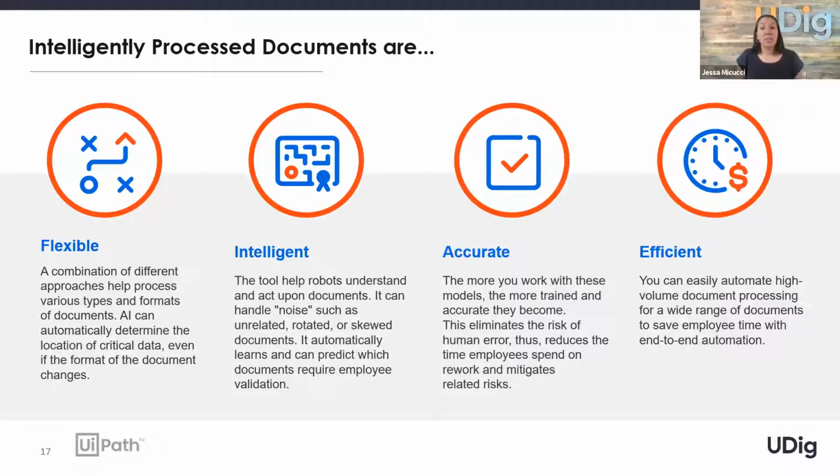Intelligent document processing is flexible, intelligent, accurate, and efficient. So it's flexible in the sense you can use a combination of different approaches depending on what type of document you're looking at. The use of artificial intelligence also is flexible to identify the location of the data you need to extract. It's intelligent because automation robots learn the more they go through a document, and it's also intelligent enough to filter out any noise you might see in documents.